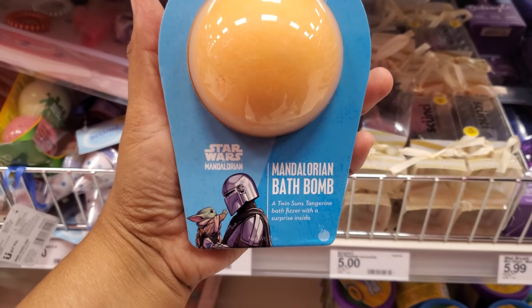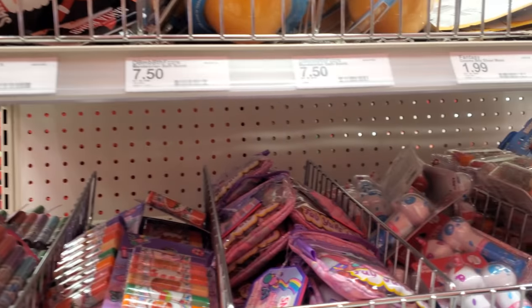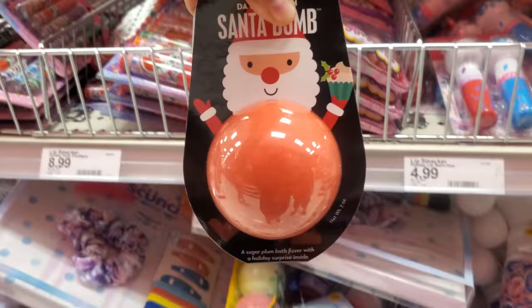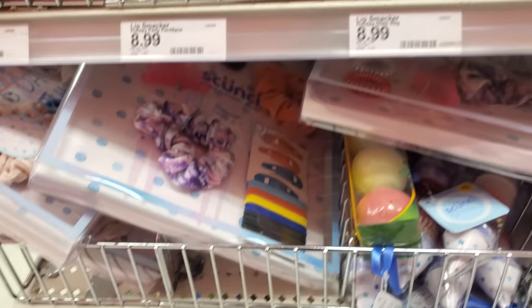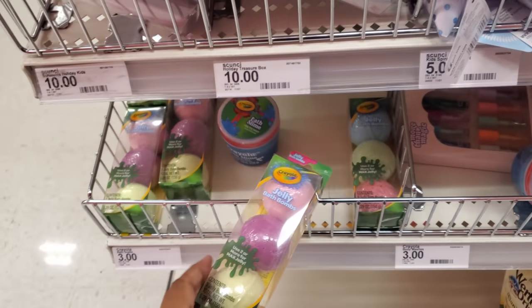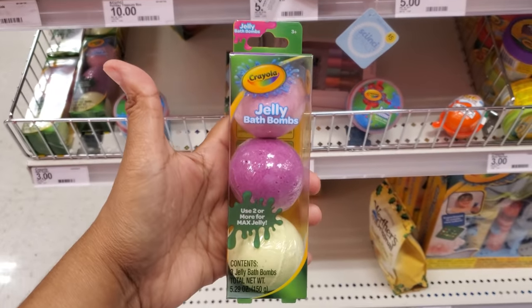Oh, Mandalorian bath bomb. Tangerine, that's the new one. And of course, Santa bomb. And 3. Oh, are these like jelly bath bombs? Oh no. $3. And you get 3.